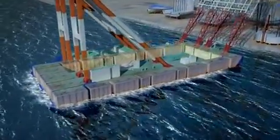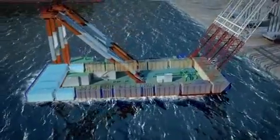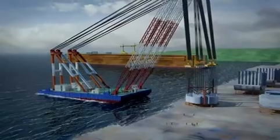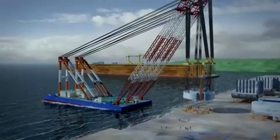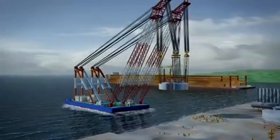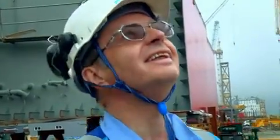Captain O must fill the tanks with exactly the right amount of water to counterbalance the weight of the spud can. This causes the crane to temporarily tip backwards before the spud can pulls her level. It is a big crane and big equipment, so always exciting to see.